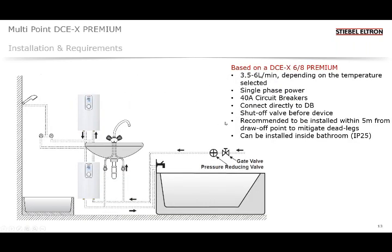So on the installation requirements, based on this specific unit, the DCEX 68 Premium, the 6 and 8 is for 6 kilowatt or 8 kilowatt. It can be adjusted to either 6 or 8 kilowatt. So yes, it does sound like a lot of power, but we'll get to why it is actually more energy efficient as well. So for this instance, it's single phase power, so you do not have to have 3-phase for it. You do, however, need a 40 amp circuit breaker for it, and it must be connected directly to the DB. So obviously with a high draw of power, you cannot just plug it into a wall socket.